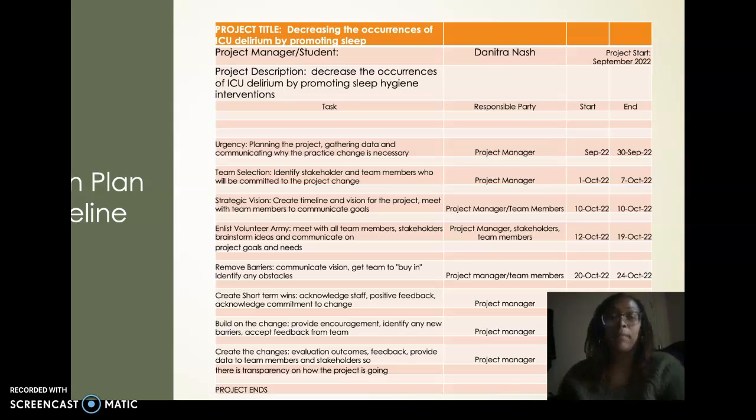So the action plan, we would use the Kotter 8-step to help put the action plan and timeline in order. We would start with urgency, which would be planning the project and gathering the data and communicating why the practice change is necessary. This would be the responsibility of the project manager, and this would take roughly about a week or two to complete. The next step would be the team selection. This will be identifying stakeholders and team members who are willing to commit to the project change. This would also be the responsibility of the project manager.